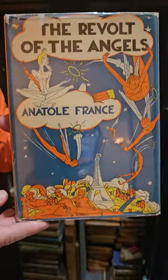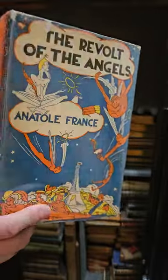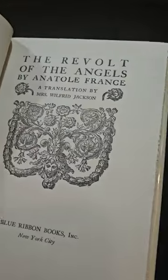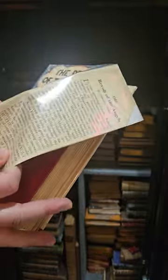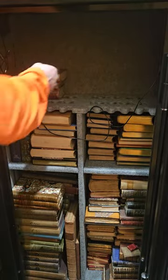The Revolt of the Angels. Just kind of a cool Art Deco book by Anatole France. He was a French author, so this one was translated by Wilfred Jackson. Copyright 1914. I have quite a few copies of the one from the 1920s with the really cool black Art Deco cover and illustrations. This one I think is a lot more rare than those.